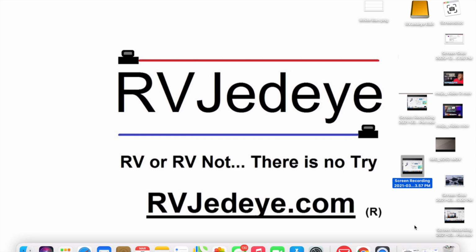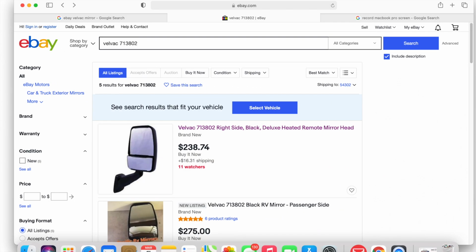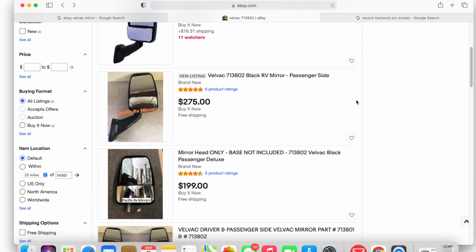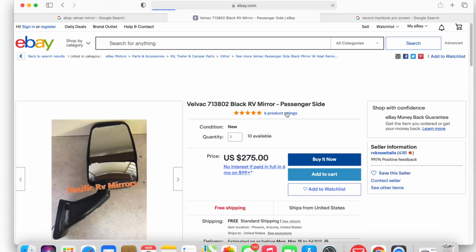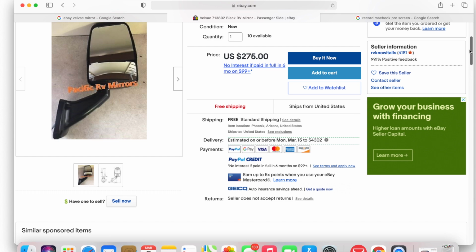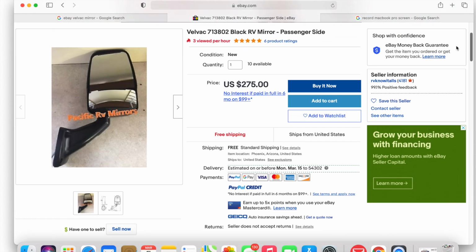Okay, so we have a screen grab of my computer, and let's start looking at what I'm looking at. Okay, so this is the type of mirror that I have. It's the Velvac 713802 right side black deluxe heated remote head mirror. This is what it has, and this one has it at $238.74 plus $16.31 with shipping at the buy now price. This one is $275, which basically comes out to the exact same thing. And you can see it here. This one looks good. For right now, I'm just going to add this to the watch list.